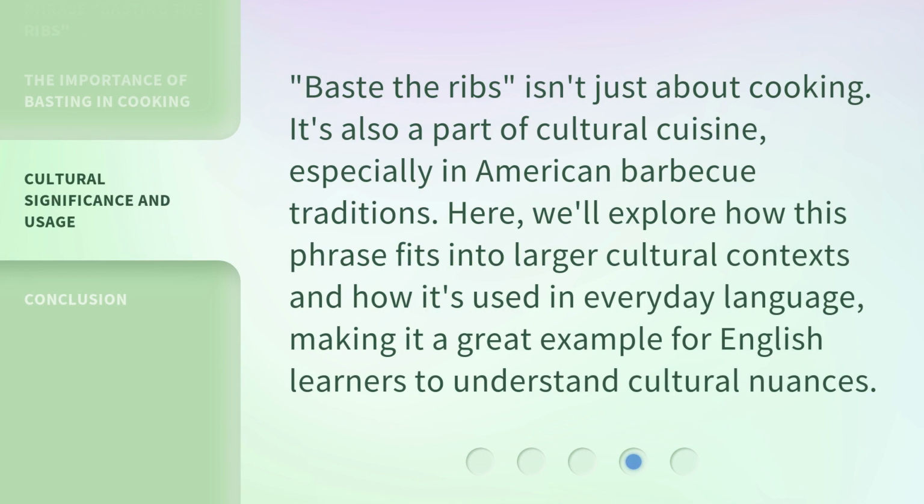"Baste the ribs" isn't just about cooking. It's also a part of cultural cuisine, especially in American barbecue traditions. Here, we'll explore how this phrase fits into larger cultural contexts and how it's used in everyday language, making it a great example for English learners to understand cultural nuances.